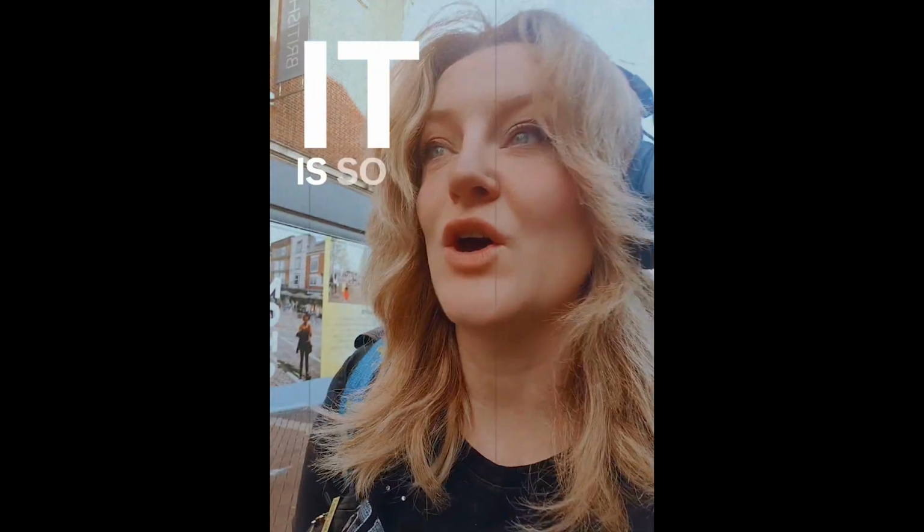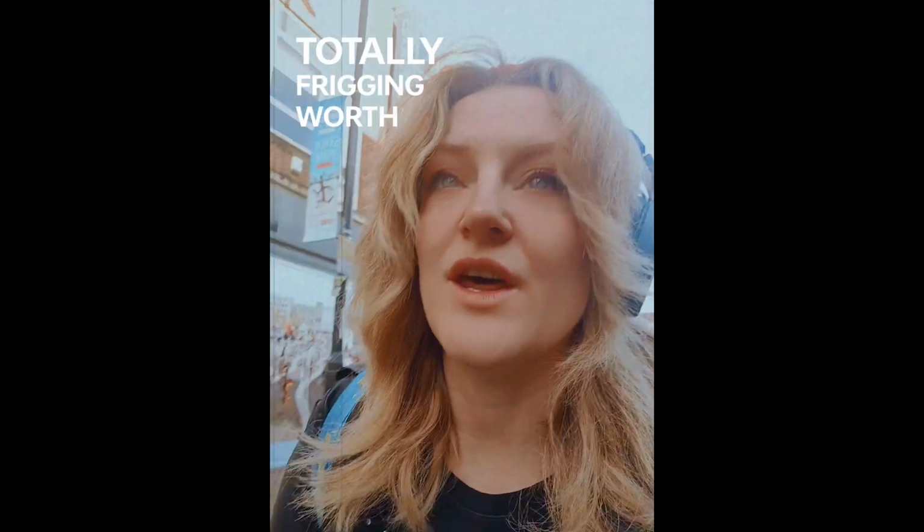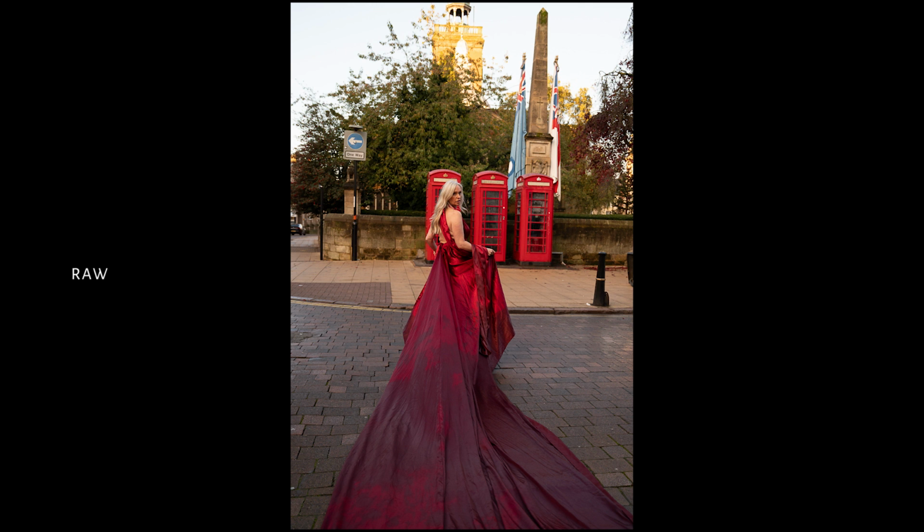Perfect. I've just finished the shoot. The dress is back in the bag. It is so wet and heavy. Totally freaking worth it though. Let's talk about the raw. You can see here, it's quite nice on its own. It's not central, it's not leveled up, and you can see the wetness on the robe.